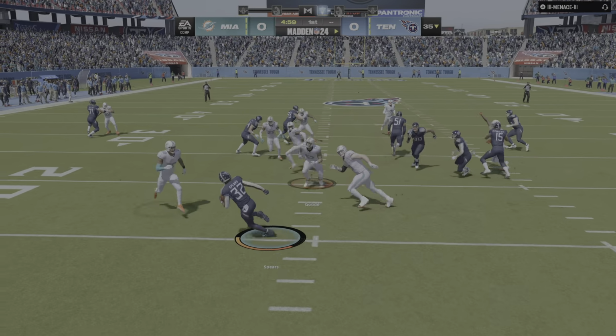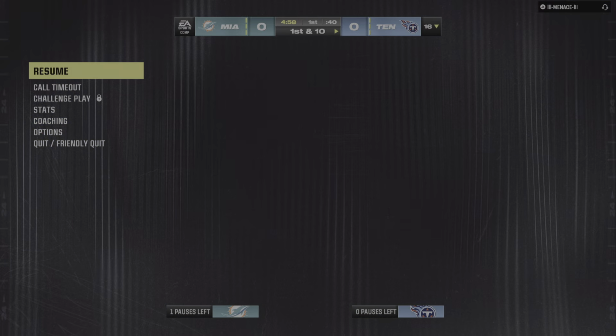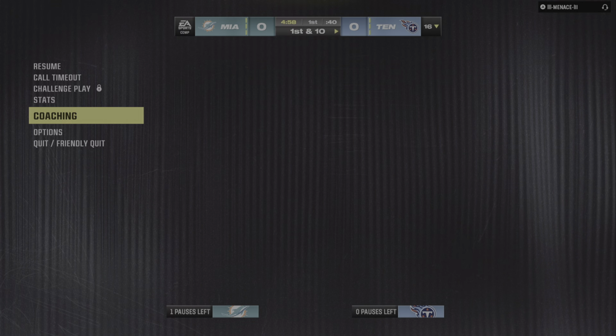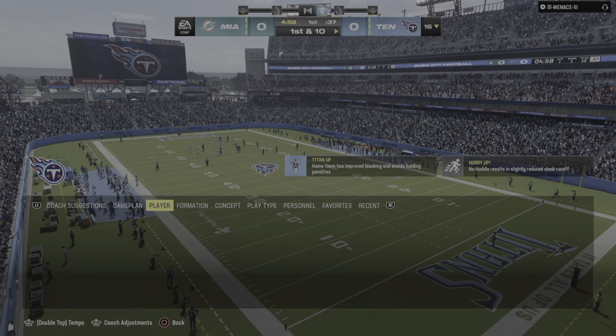Here comes a return from the middle of the end zone. And in hindsight, probably should have taken it. Gets this out to the 16-yard line.